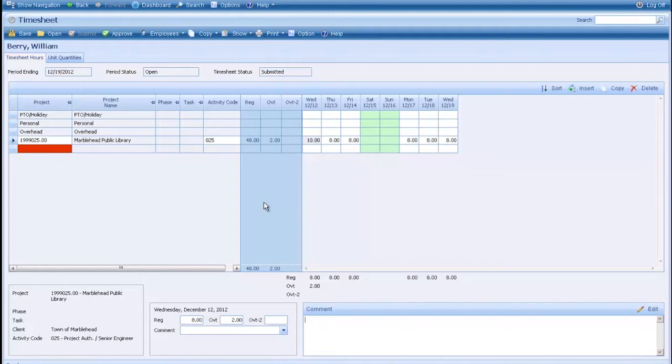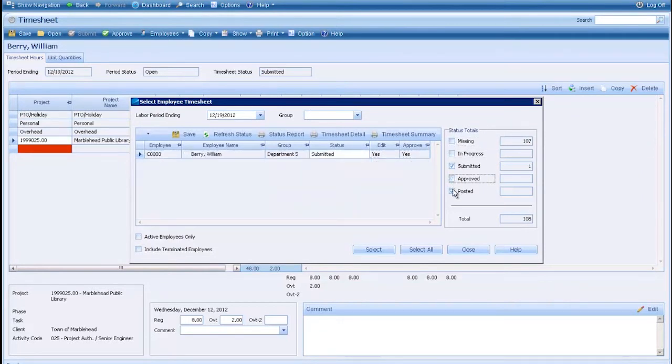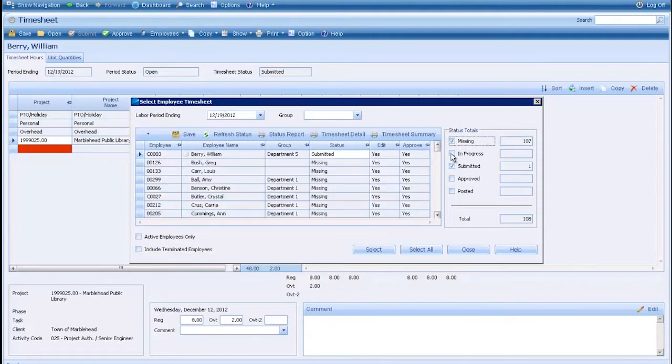In this case, I'm logged in as an approver, so I see this employees link up here on my menu bar. If I go ahead and navigate into the employees link, I could see all of the employees that I'm responsible for, the statuses of all of their timesheets, and in this case I have one that's submitted. I can limit it down to those, and in that case it's my timesheet, but I can go in and view anyone else's timesheet that I wanted to as well from here. Approve it, reject it, whatever I need to do.